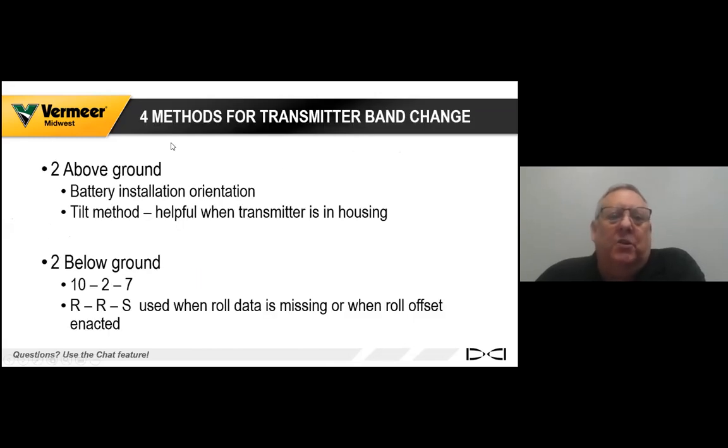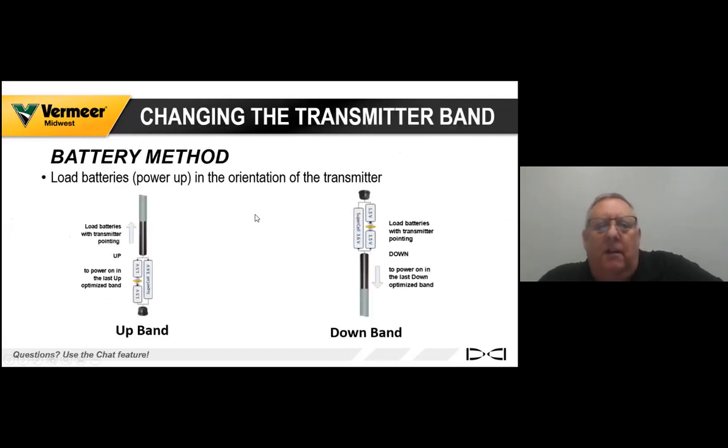There are two ways to switch the downhole. We can switch above ground or below ground, switching the different bands. This is the way we do it. We've got these two options, and I'm going to go through them on the next slide.